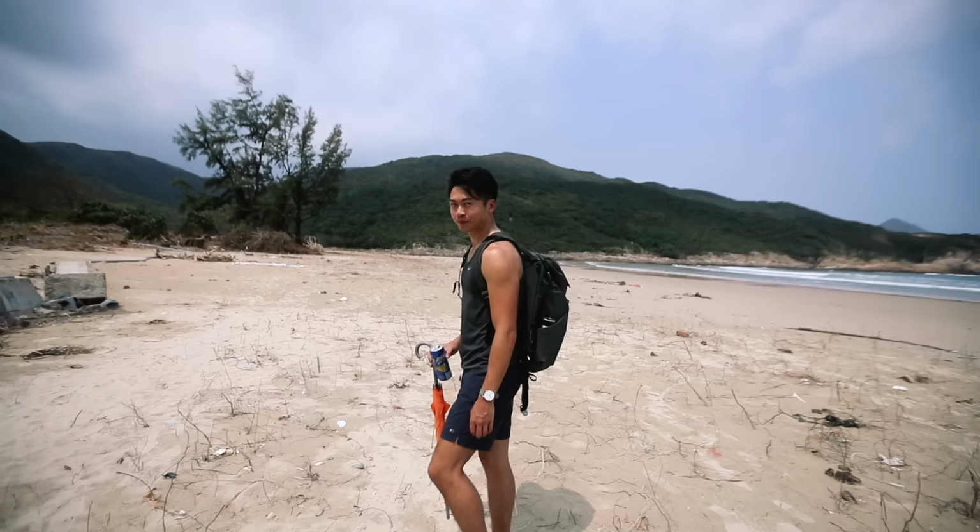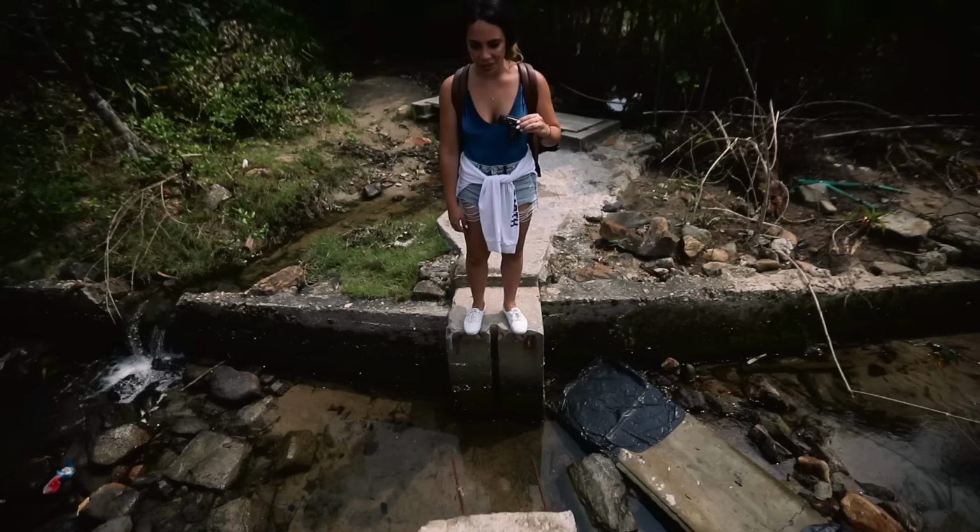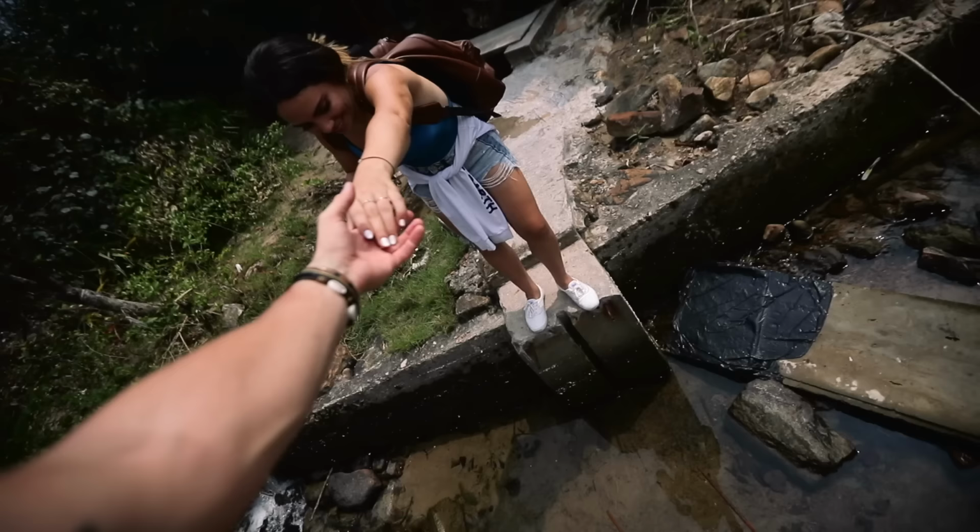Bosco, so what is this on the left here? Well, it was a helicopter pad that is caused by the typhoon. Go, Ketty, you got this. It's actually better if you jump.